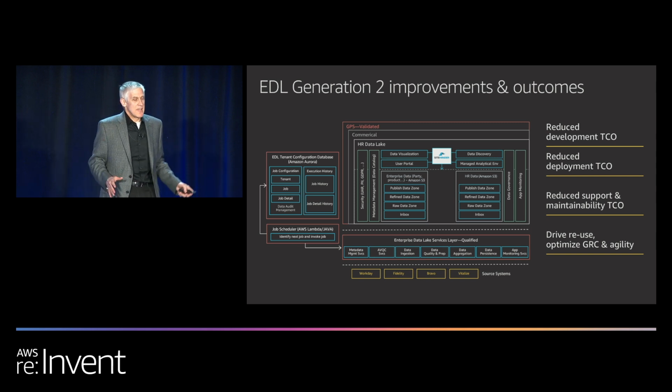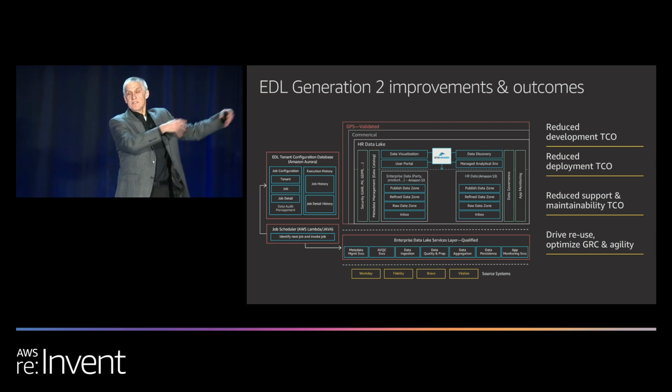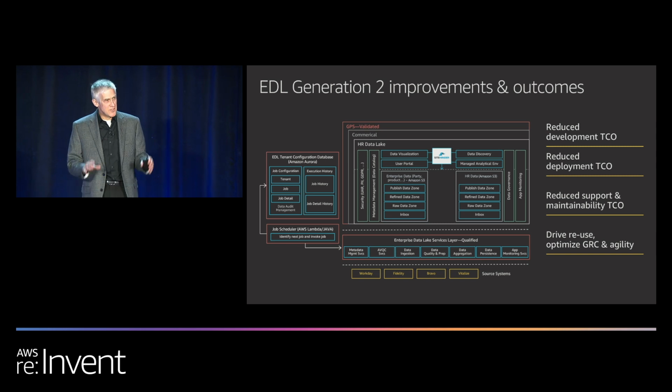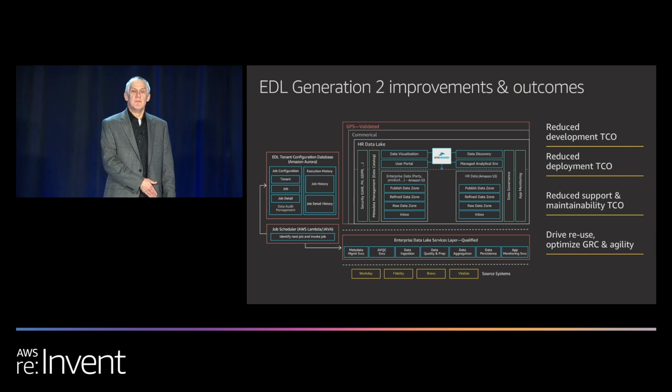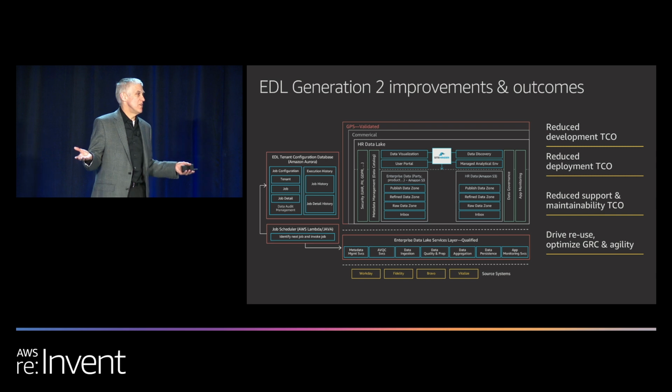What we did is we said, okay, let's take some of those core components and rip them out and say, these are data lake enterprise components. These are things that we're just going to reuse every time. And if you want to build out a tenant, you come in, you just configure some things, and voila, it comes up and it runs.